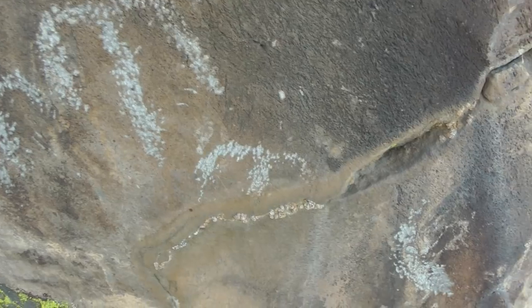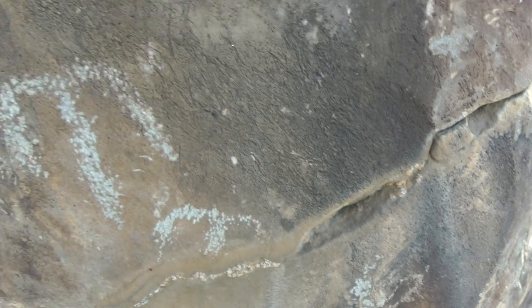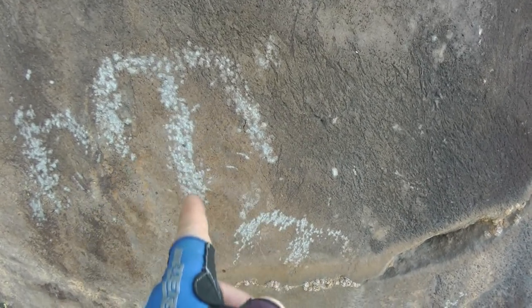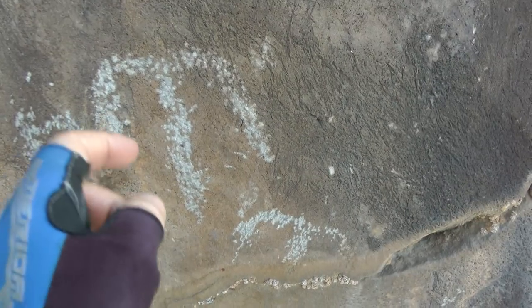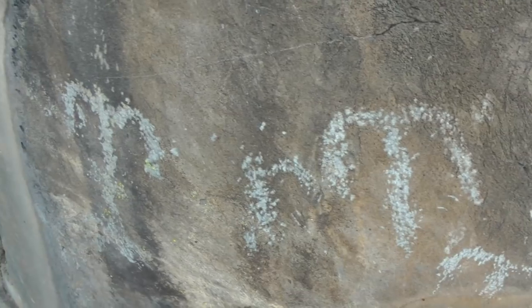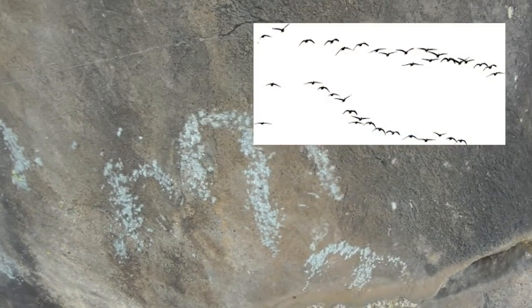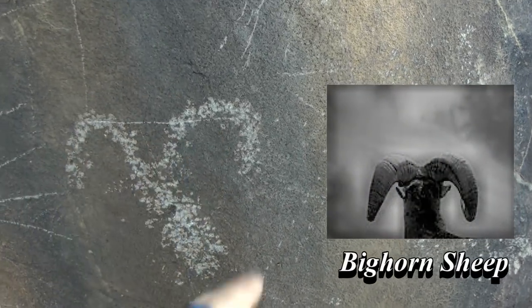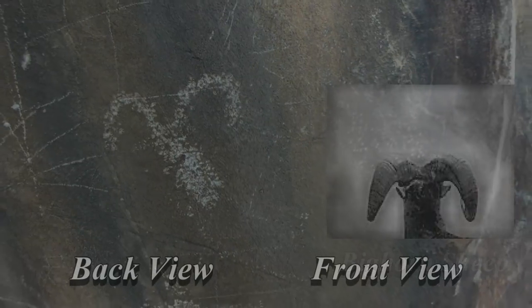Although the meaning of most rock art has been lost in time, this symbol here is supposed to represent the back view of a bighorn sheep. In other words, this is the neck, head area, and these are the horns that turn inward right here. So, it's speculative, but sounds very reasonable to me. Other people speculate that this image is of a bird flying. Hard to say, but I think, for example, this one really does look like the back end of a bighorn sheep.